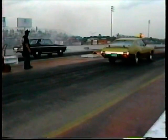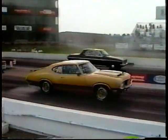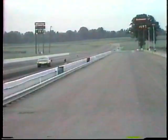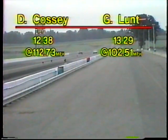Here we have two show-worthy cars, which are all race. In fact, Gary Lunt's Olds 442 won E Pure Stock yesterday, while Don Cassi's 63 Sport Fury won A Pure Stock. Both get excellent reaction times. The Max Wedge 426 looks like it's pulling away a bit. It is for the win.